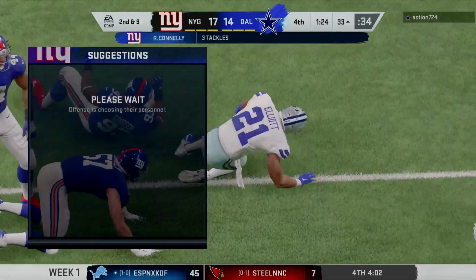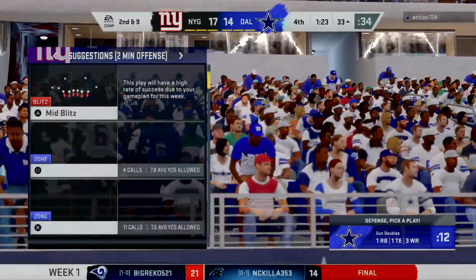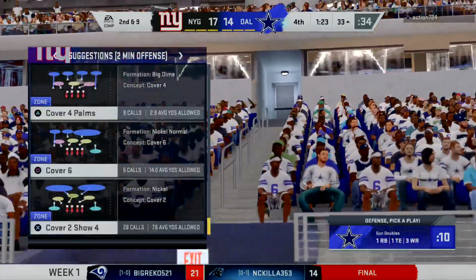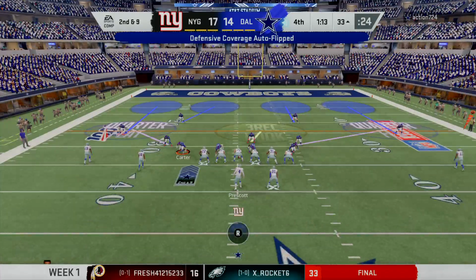I like it. I like the call. Still an opportunity to run the football and chew up a little more time off the clock. At the Giants' 33-yard line, the run only got a yard. Here's 2nd and 9.